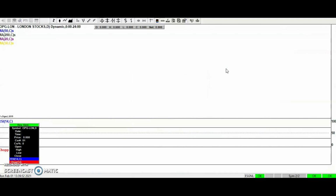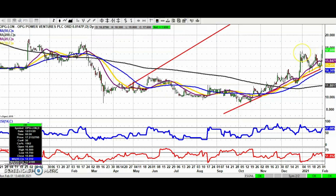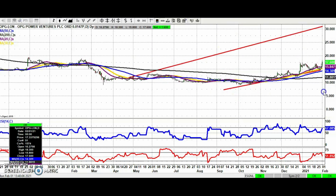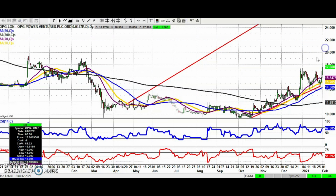A stock which is also looking quite constructive at the moment is OPG Power Ventures, just breaking the initial January resistance, which was 17.5 pence. So above that on an end of day close basis, looking for the top of a rising April trend channel at 30 pence by the end of next month.